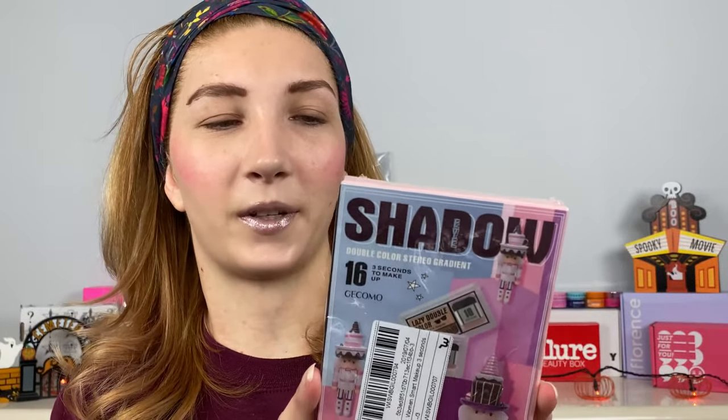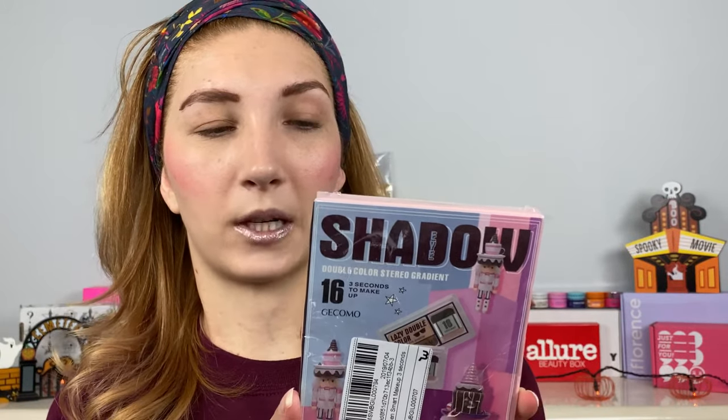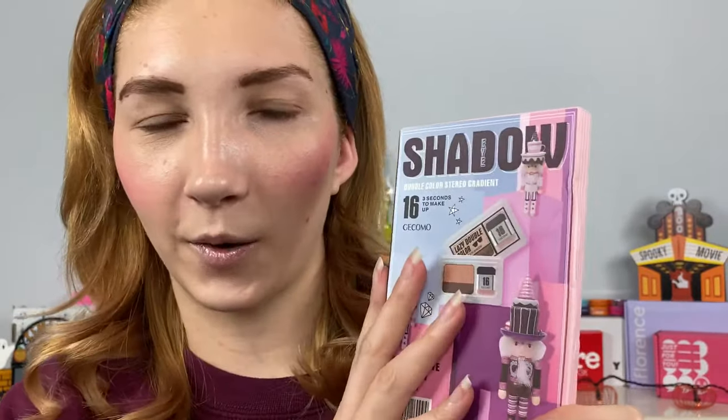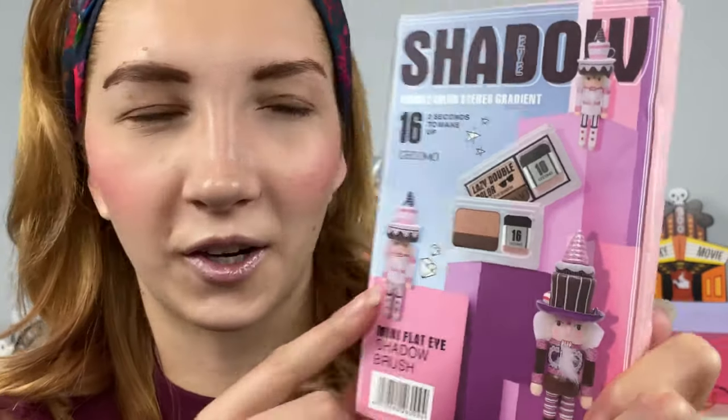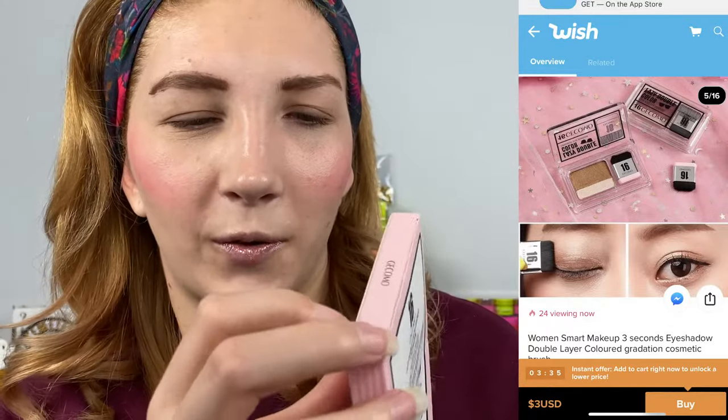And the last product that we have in here is this Lazy Double Color Gradient Eyeshadow. 3 seconds to makeup, double color stereo gradient. So like the little brush thing, and you just like brush it on and it automatically has a gradient effect. All right, so I finally got this open. I don't really know why there's nutcrackers on there, but this was the most expensive thing. This was $3 and it has the little instruction things in here.